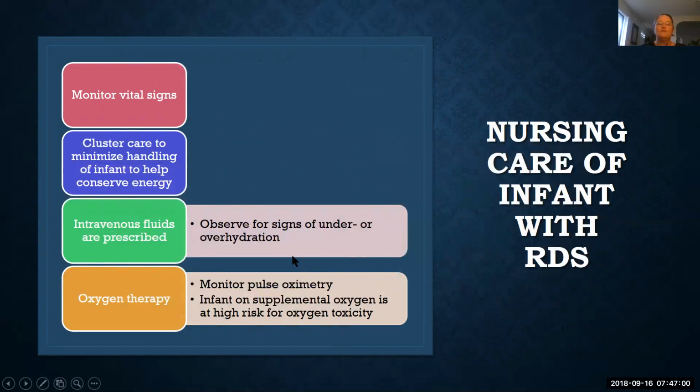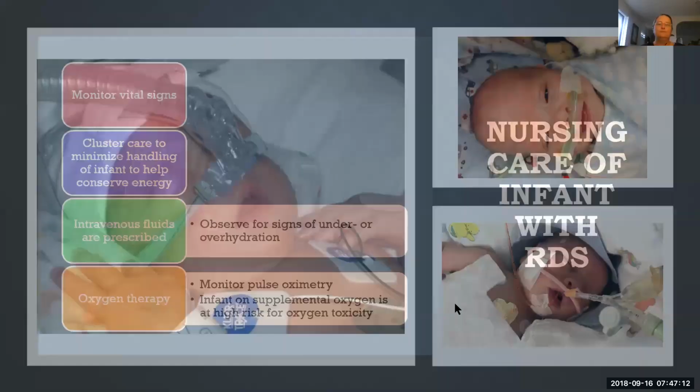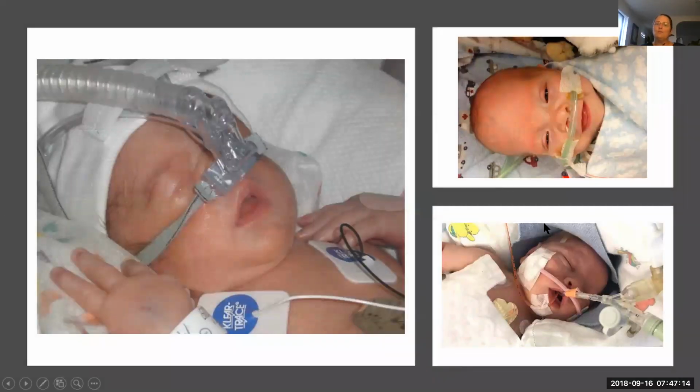And we're going to be watching for signs of overhydration with these little guys. This is why being able to do the med math is so important. We give them IV fluid based on their weight, and we do that in kilograms to make sure that we're using very accurate measurements. Here are some of the respiratory support devices.